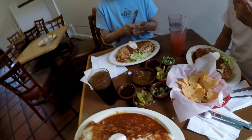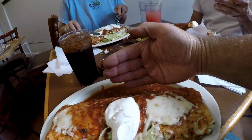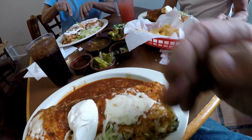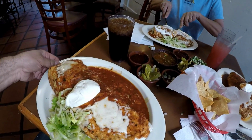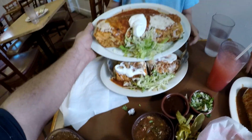Okay, so there we go. That is my burrito. Compared to my hand, it's 2 hands and maybe a little more. It's bigger than a small dog. Just to compare my burrito to Sue's burrito. Excuse me. There you go.